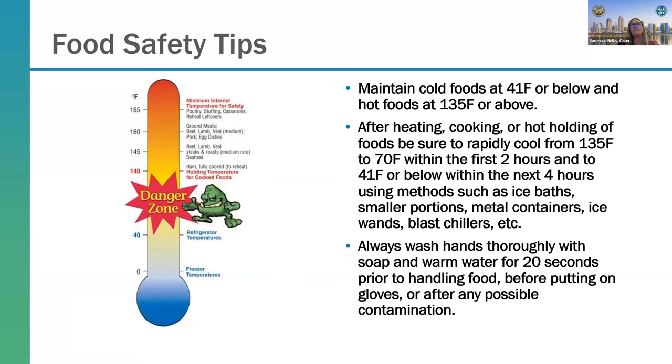When you have food that's hot, you have no choice but to cool it and go through that danger zone, which is where bacteria grows the best, to get it to cold. And so that process needs to be done rapidly, or as fast as possible, so that you don't allow any time for the bacteria to grow.